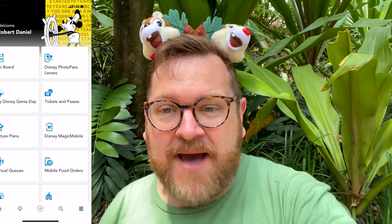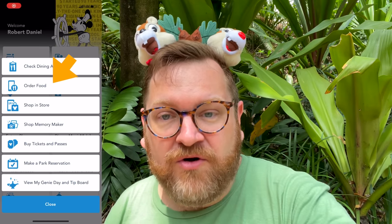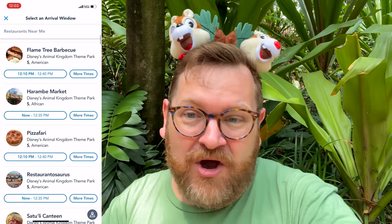Especially during key times, like right now, everyone's trying to order lunch, I definitely recommend using a mobile order. All you have to do is go into the My Disney Experience app, hit that little plus sign at the bottom of the screen, and there's an option to order food. This actually kind of works similar to a Lightning Lane. You're gonna see time slots for the different restaurants. You can actually play the slots on this if you want. I have done that. You can sort of go back out and refresh and get better time slots sometimes. But I'll tell you, around lunchtime, it's a lot more competitive than Genie Plus sometimes.